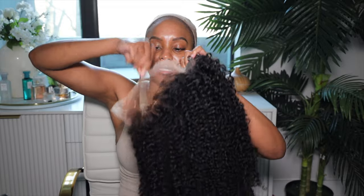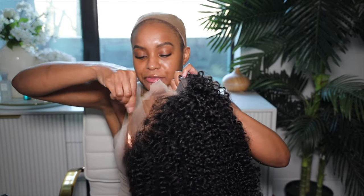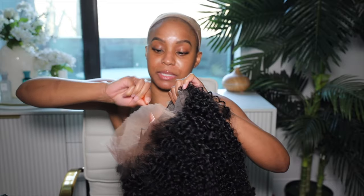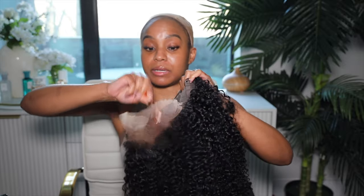I've heard the Ebin lace tint spray, people like that, but I'm not a fan. It's too oily. I don't like it. I actually have a couple cans still and I refuse to use it. Boom.